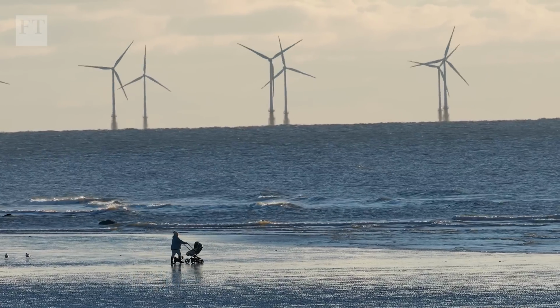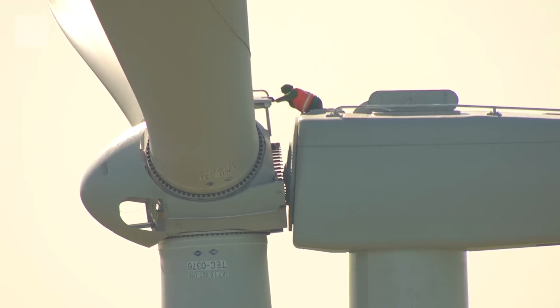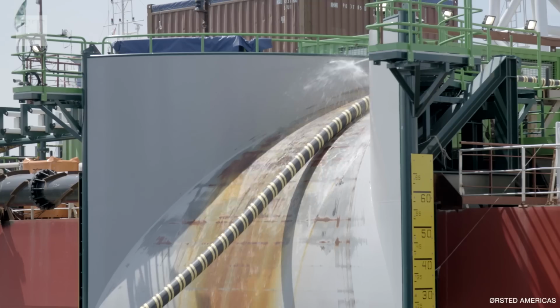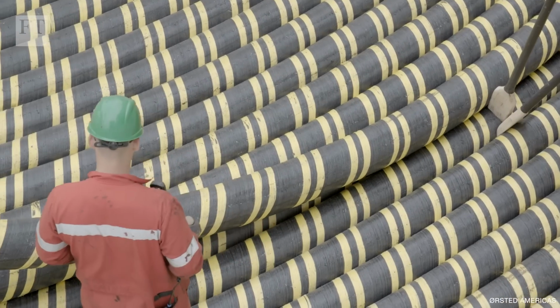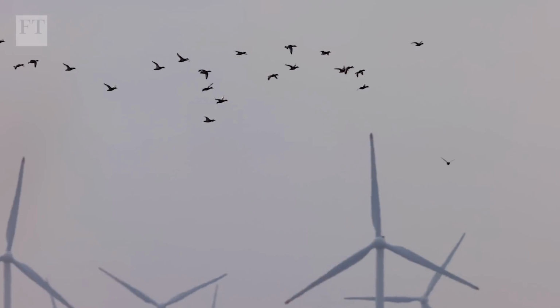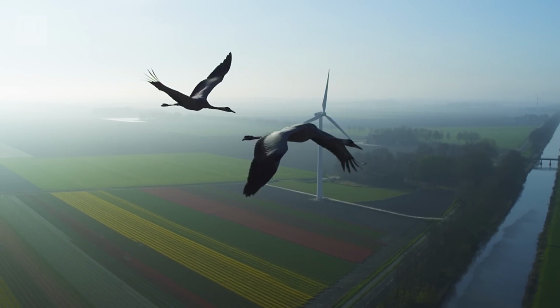But not everyone is as supportive of offshore wind. The power generated is dependent on the weather and therefore can be intermittent, while installing the power cables needed to transmit electricity back to land under the seafloor is expensive. There's also concern about the turbine's potential threat to wildlife, in particular birds, a view memorably expressed by the former president.